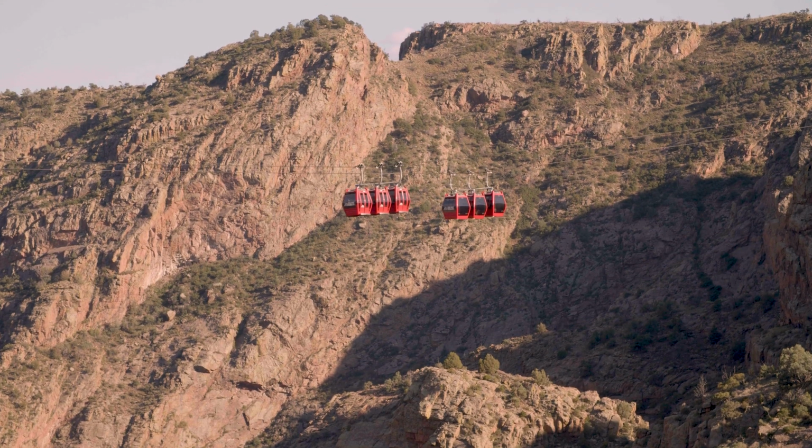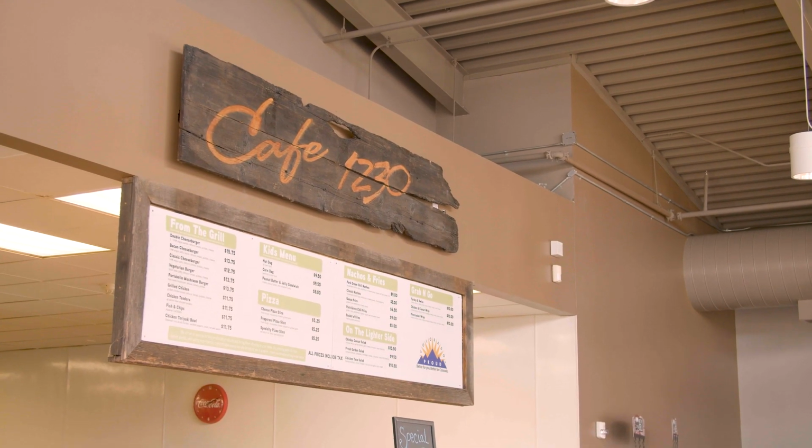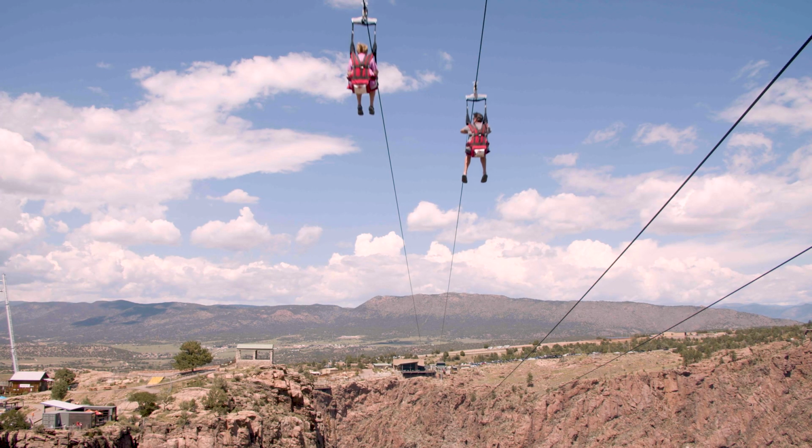We have multiple locations to eat in the park. On the north side, there's Cafe 1230 that has American cuisine of all types. We actually also have the highest zip line in America and the world's scariest sky coaster.